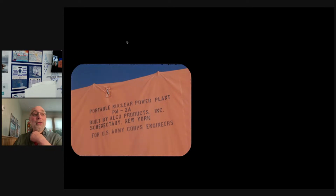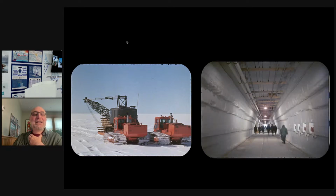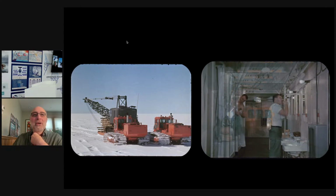This whole thing was heated and had its electricity from a portable nuclear power plant, the first of its kind and the only one of its kind ever to operate in an ice sheet. Just to give you a view of what it might have been like in the camp, this is some very early photos. There's no frost on the walls. These are GIs walking down what they called Main Street, a 1,000-foot long tunnel, which had branches coming off the side.